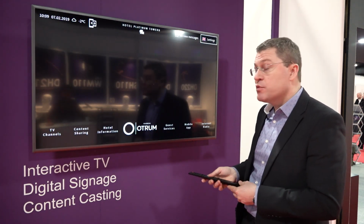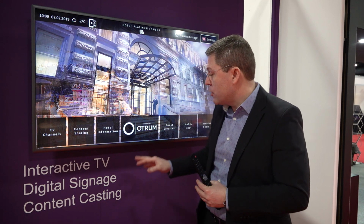Okay, so this was Otrum Enterprise in a nutshell. It can be fully hosted in the cloud, and it's compatible with all the smart screens from Samsung, Philips, LG and also Lerva. We can use a set-top box for TVs such as Bang & Olufsen, for suites for example, or if you need to put a mirror TV or a bathroom screen in a wet room.